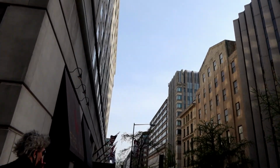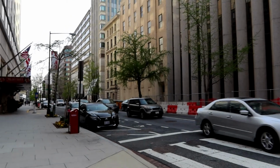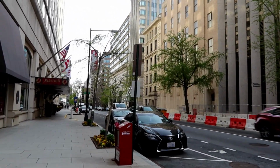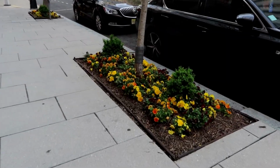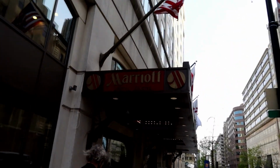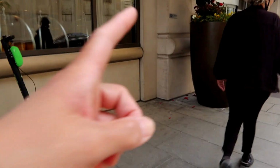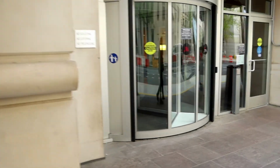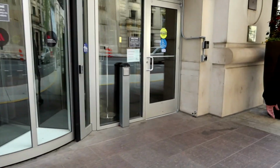This is G. That's a Marriott Hotel. Look at the Marriott Hotel. Look at a big flower pot. And bigger. A base.